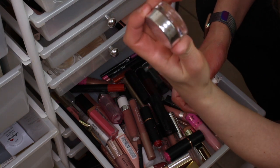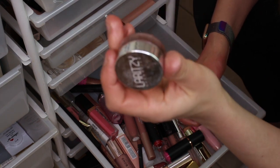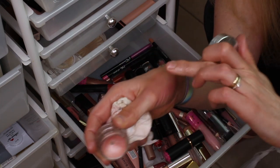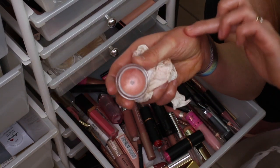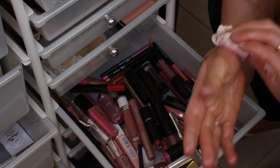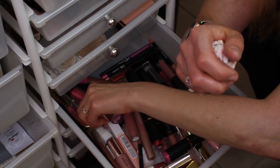Laritzi. This is a dupe hot illuminating. I think it's kind of a dupe highlighter. I have been using it, but I think I've been using it on my lips as a topper. And I might have to get rid of it because it really doesn't work well for either. So I don't like the texture. It kind of slips and slides.